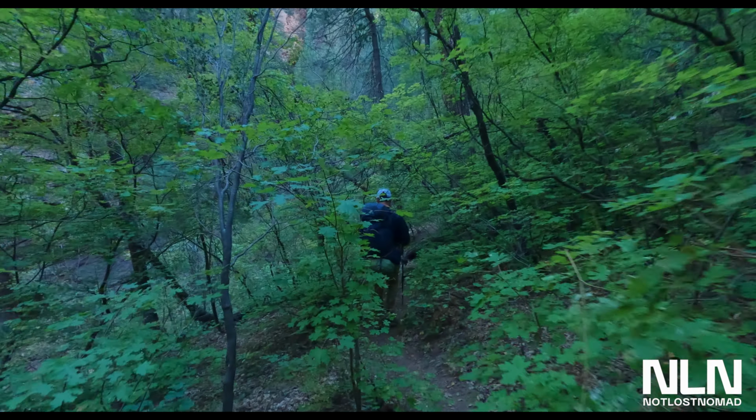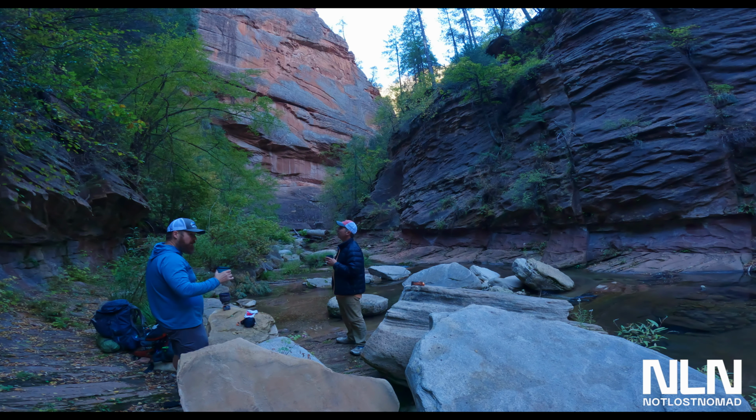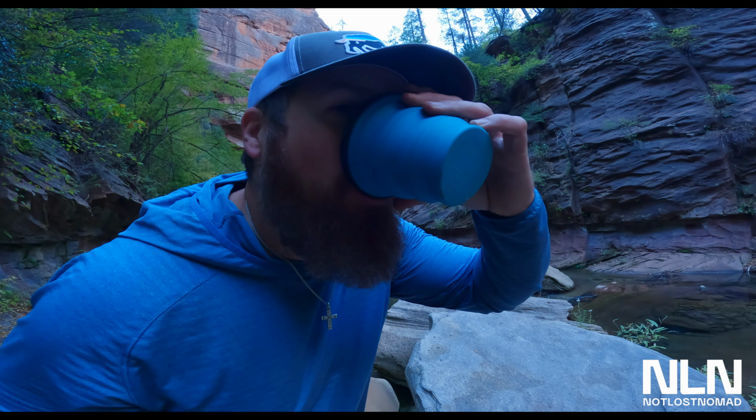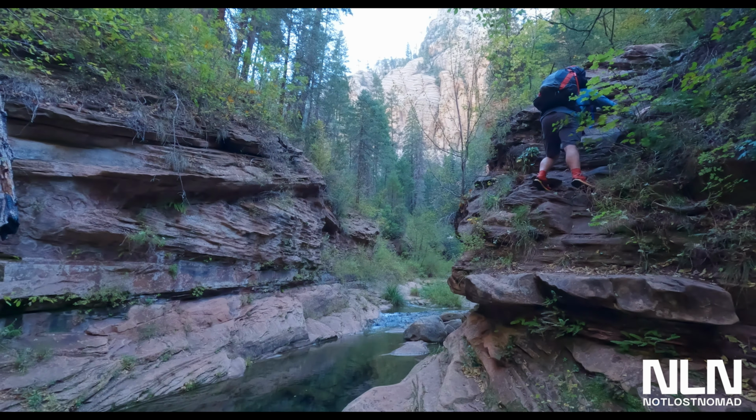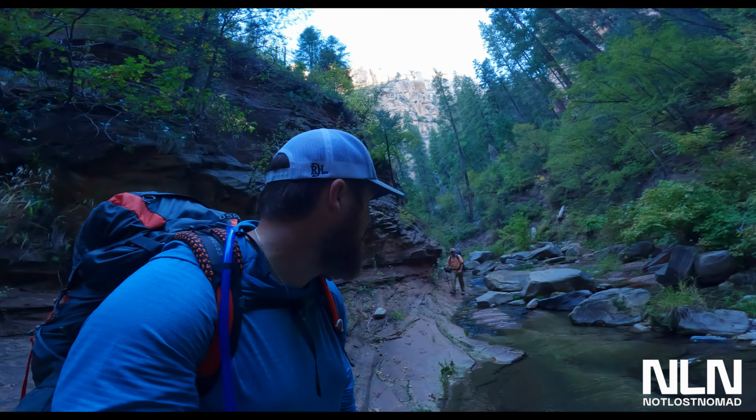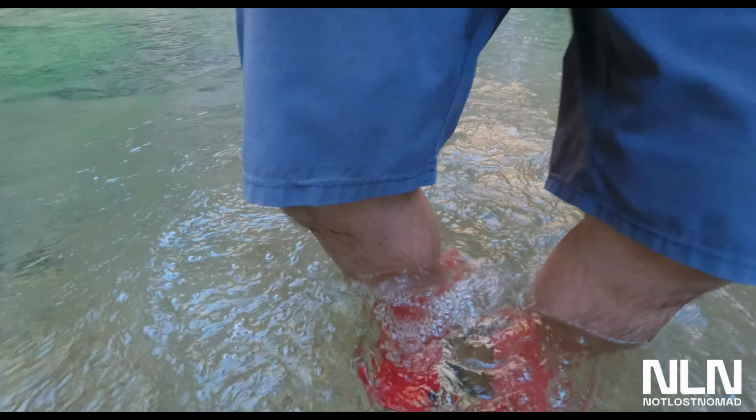Alright, so we've quickly packed up camp. We're gonna head back down to the creek. We're both out of water. So we're gonna kind of set up, get some coffee going, and then we're gonna get moving pretty quick out of this canyon. Making our way back to the creek. Gonna try to get back to the truck. About 3 hours? Yeah. West Fork. Great night. Great trip. Let's get the heck out of here.